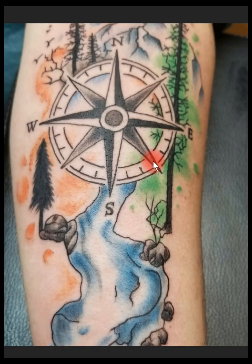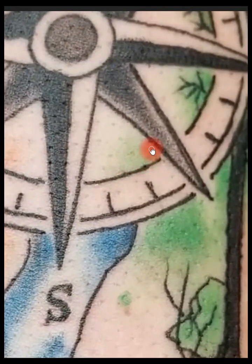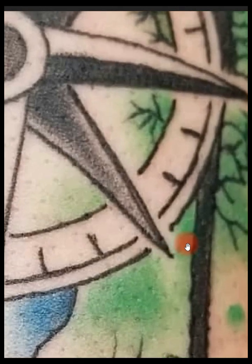Now, a lot of his work was just simple little clip art stuff, and I was surprised to see how many errors I saw in such simplistic designs. Let me zoom in on this compass. You see there, he's doubling, tripling over it to fix that line. You see the wiggle right there, unintentional wiggle.